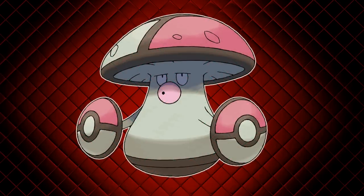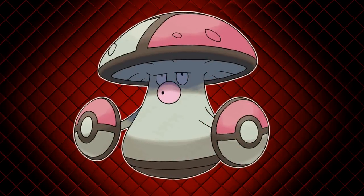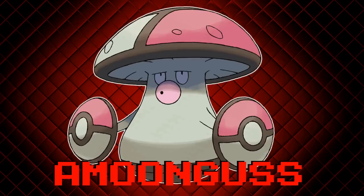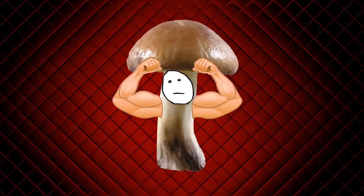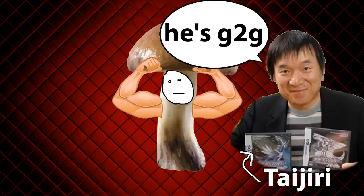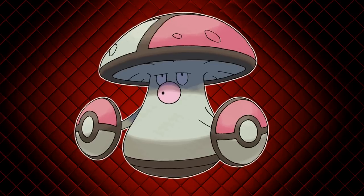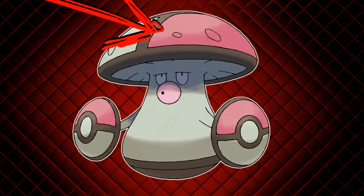So let's kick this off with one of the lamest looking, most uninspired Pokémon out there, Amoonguss. I don't really know what they were going for here. They just slapped arms and a face on a mushroom and were like, okay, this thing's good to go. Actually, I kind of wish they had just stopped there, because the thing that bothers me most about Amoonguss' design is the fact that its head and hands?